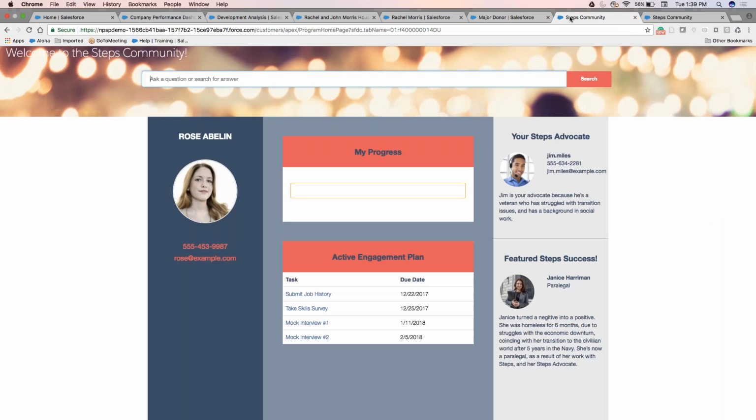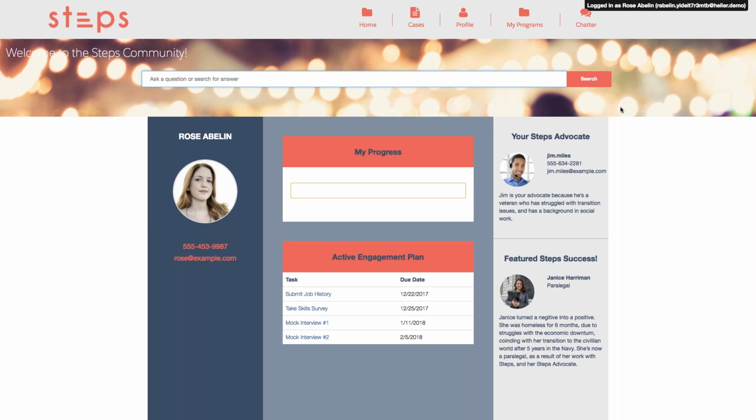So what I want to show you is how NPSP also allows you to utilize Salesforce communities to be able to track a lot of the program management. And in this case, think about someone like Rose. Rose is an individual that is looking for services. So as soon as she fills out a form within that specific community, she can actually have these steps automatically created, or an engagement plan, based on those questions that were answered. She recently started and it was already assigned. In this case, Jamie is one of your advocates, could be a case manager, or one of those individuals helping Rose, hopefully, with some of the issues that she has. And you can see that there are already some tasks that were created. She has to submit a job history. There's a survey with skills, and there are mock interview number 1 and number 2 that she has to complete as well.